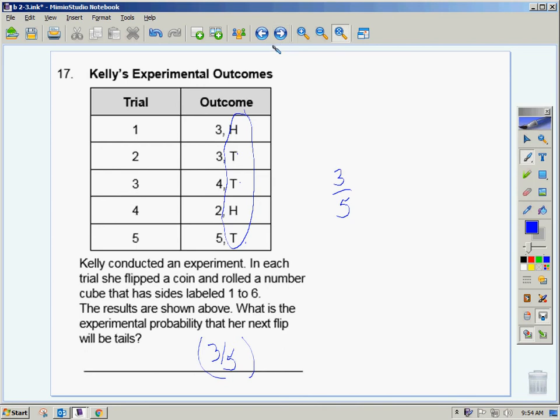What are you confused about? Let's talk about the number side then. Let's say I said the experimental probability of getting a 3. Okay? Theoretically, what's the probability that I'd get a 3 on a number cube? 1 out of 6. I'm not interested in that. I'm interested in the experiment. There was 5 trials. And 1, 2 of those 5 were 3s. What's the experimental probability then that I'll roll a 3? 2 out of 5.